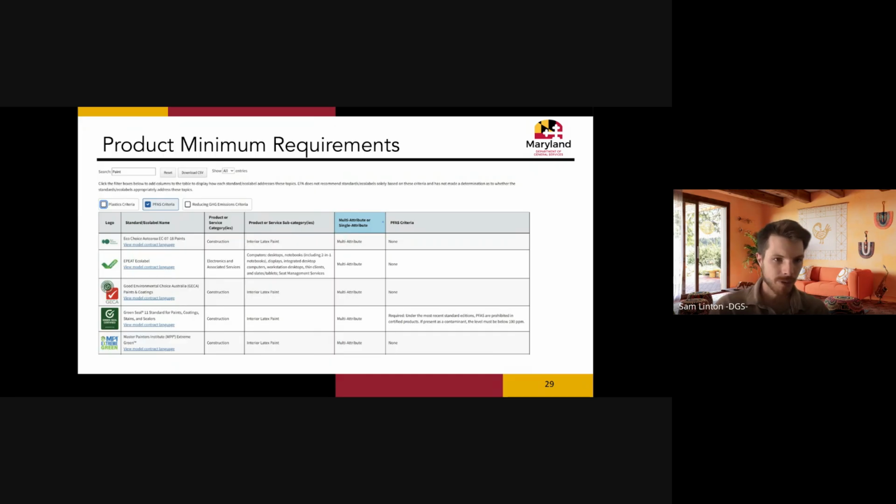But they have a good resource here for EPA eco-labels. I just did a simple search for paint, and I went ahead and clicked on the PFAS criteria too, because we know that there's PFAS in paint. Any of these eco-labels listed here are also acceptable. Green Seal is already in there. Master Painters Institute is in there. This list isn't just limited to these 5 right here. And Green Seal, as you can see here, addresses PFAS criteria as well. So a lot of different resources that can be used.